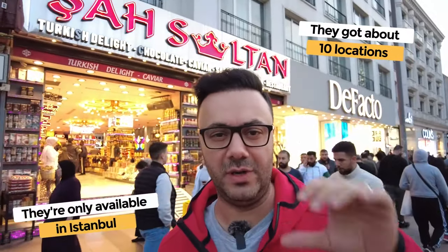Alright folks, so we just finished Shah Sultan, where we had the ice cream and the coffee. The Turkish coffee was really, really good. It's probably one of the best ones we've had in a long time. So if you are on this street, walking toward Aksaray or walking toward Sultanahmet, they got about 10 locations. They're only available in Istanbul. So with that said, let's continue our walk toward Sultanahmet and Hagia Sophia.